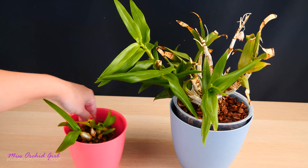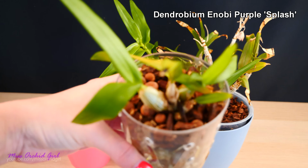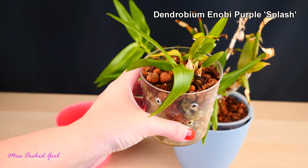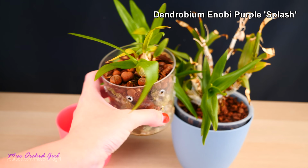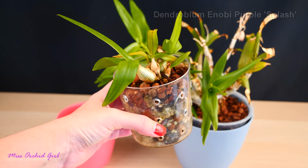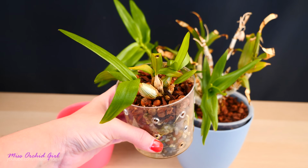And I managed to save it. Yay! Okay, so what is this? This is Dendrobium Enobi Purple Splash. I think this is the name. I lost the tag for it, but I'll make it again. Remember, before I moved here, I was telling you that I really wanted to have the Dendrobium Enobi. Well, somebody actually sent it to me.